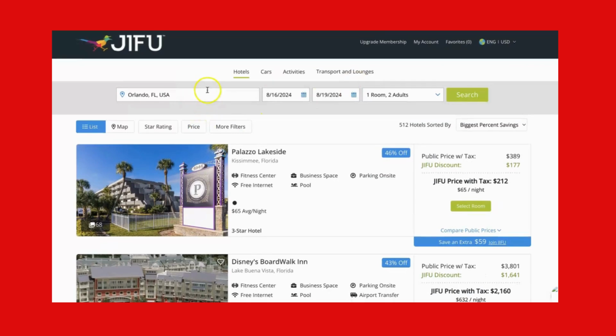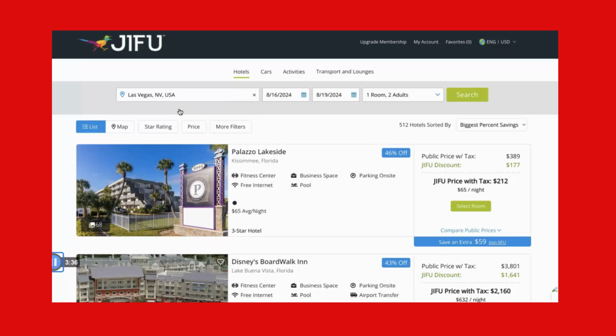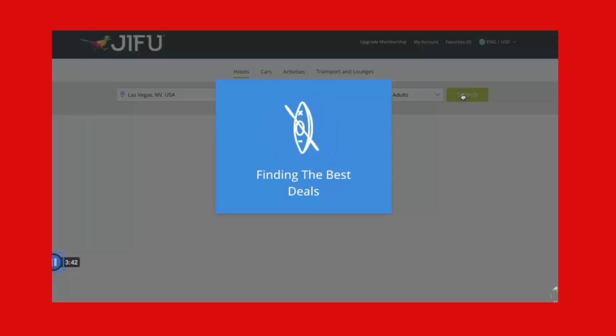So let's do one more state. Let's try Las Vegas. Everybody likes Las Vegas. Okay, let's do Las Vegas for the same dates. Over here, this is just the guest area. Our passes we give out. These are the prices for that. And you get up to a year to use the pass.